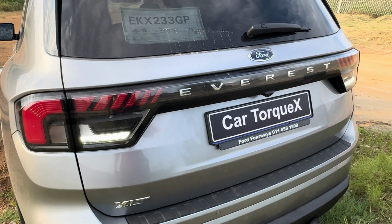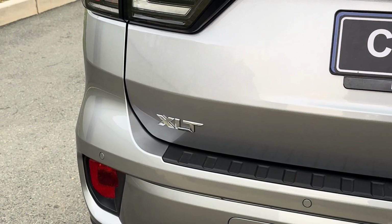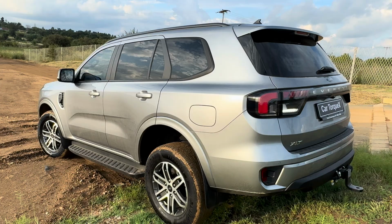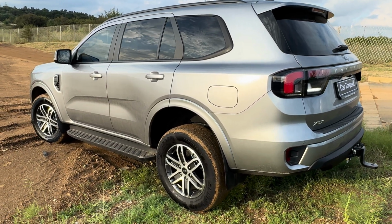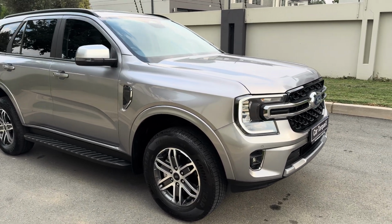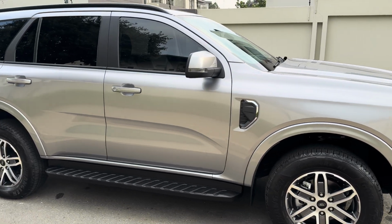I've been living with the Everest for a few days now, but this is not a test car from Ford. In fact, I'm in the market for an SUV myself, and Ford Fourways has been kind enough to lend me this vehicle, but I had to pre-qualify for it first. Otherwise, anyone who's anyone can walk up to a dealership, ask for a car, and go on a joyride. So it only makes sense this way.